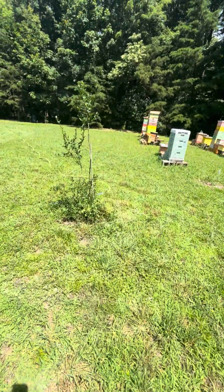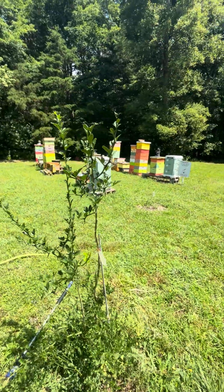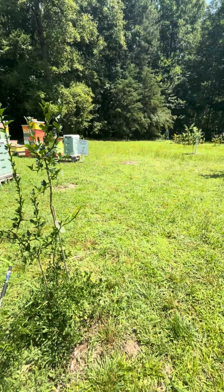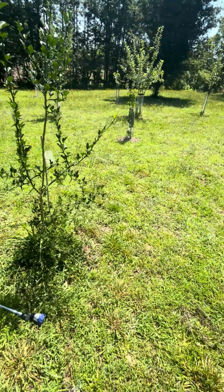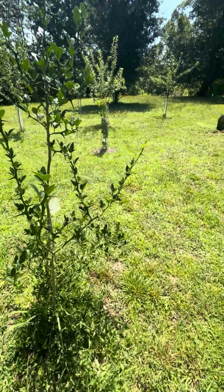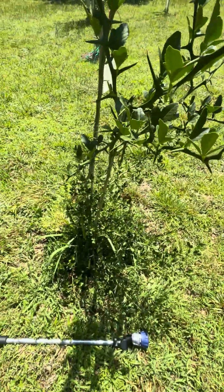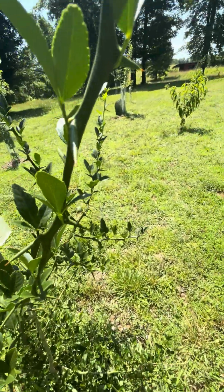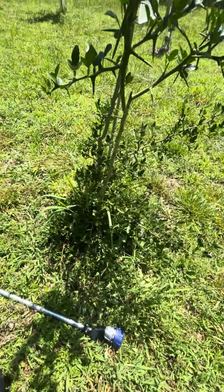Here we have another Seville bitter orange. Again, winter hardy to at least 7B. I hear you can't kill the thing, and I've done absolutely nothing to protect it. And you see it's growing very well. It's still putting out new shoots, and it has very sharp spikes on it, so I really don't touch it. So all that stuff growing down there will stay.